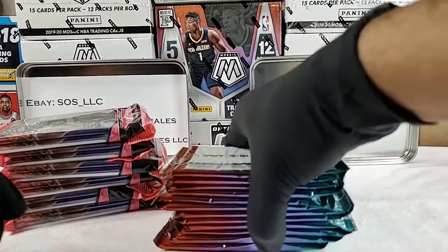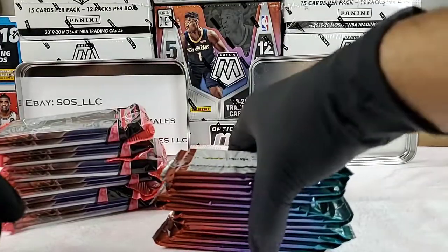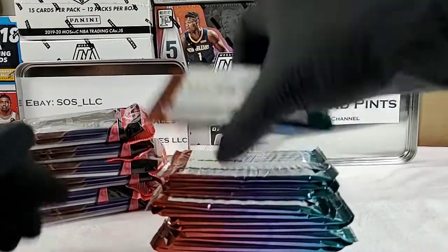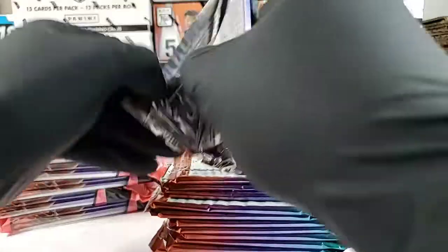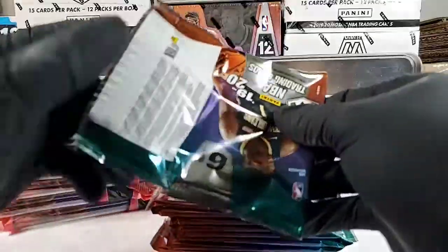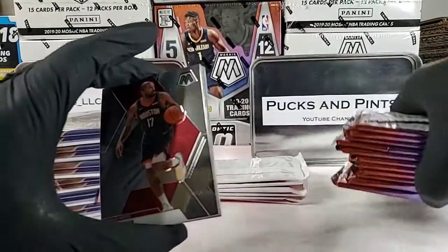Anyways, here we go. We'll do the first half and then we will move on to the pink camos in the back. Good luck, everyone. I'm 100% cheering for you guys. We said we got a silver in the back here already. It's pretty cool.